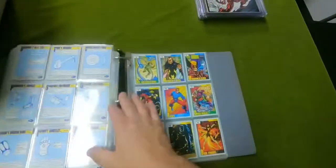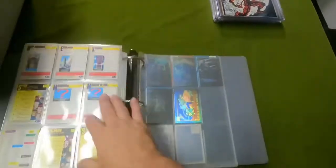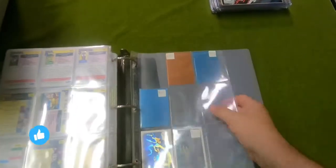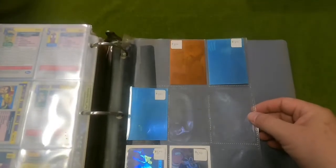Let me get to the back there. Yeah, they definitely took care of these. There you go. It's hard to get glare on it. And then I think we've got some 1992 holograms and some extras from that 1990 right there. So yeah, that's pretty cool. Definitely gonna get those out and get them in card sleeves and get them out.